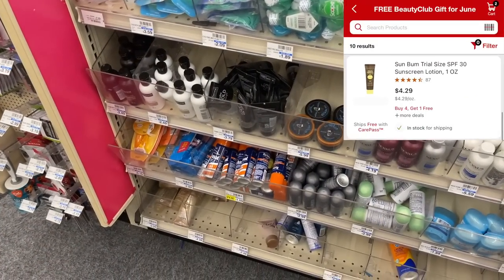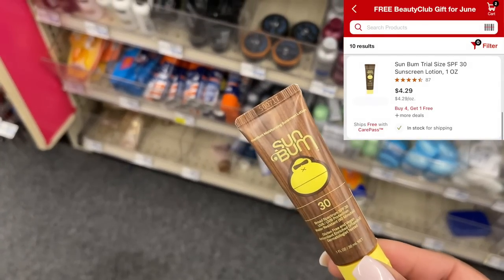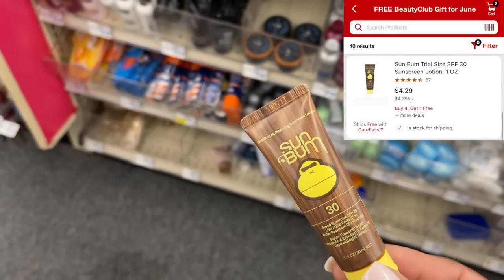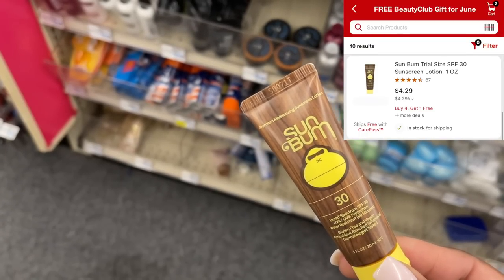I need to grab my free beauty gift for the month of June. So I'm going to grab one of these Sun Bum travel size sunscreen. So these are $4.38, $4.39, and then my coupon will make it completely free.